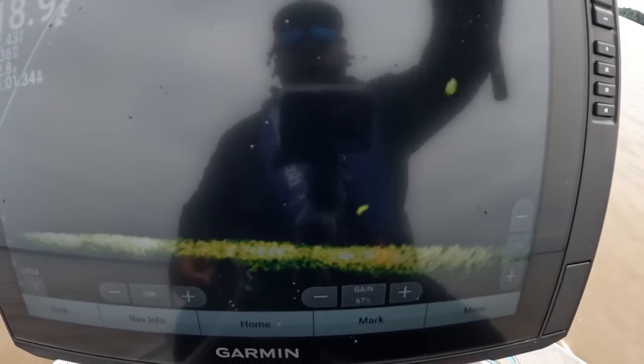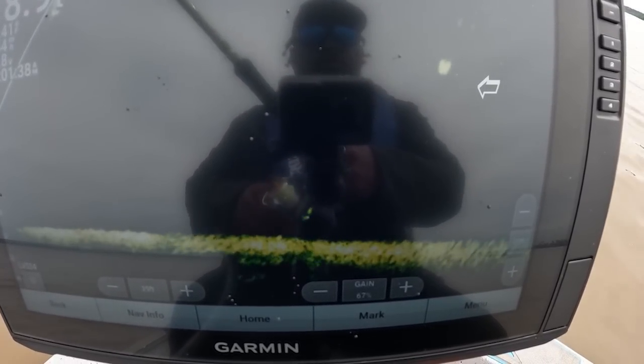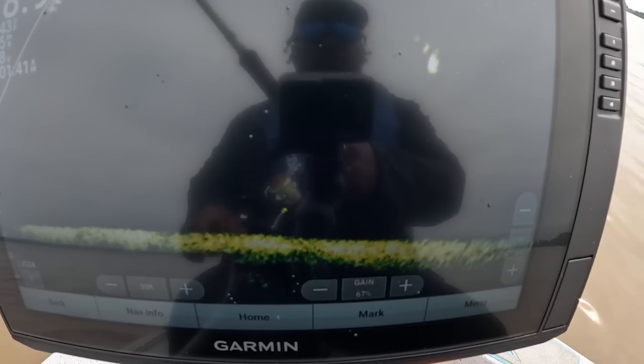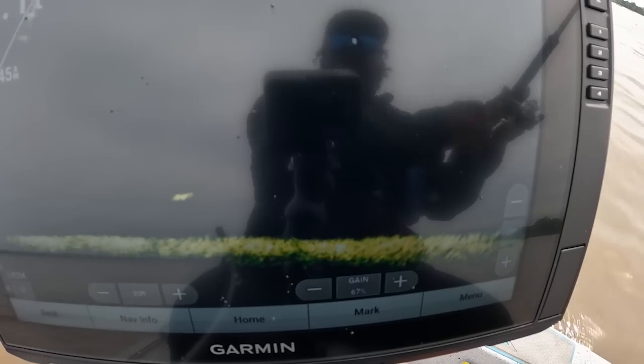Hit it. Hit it. Oh, hit it. Followed it all the way up, y'all. It's 26 feet, y'all, away from the boat, but it ain't that deep. I'm gonna try to pitch out there. See, oh, he turned around. See if he get it. Bam, he got it.